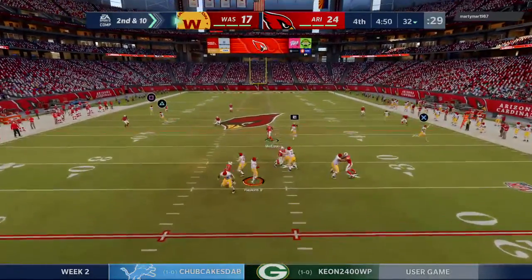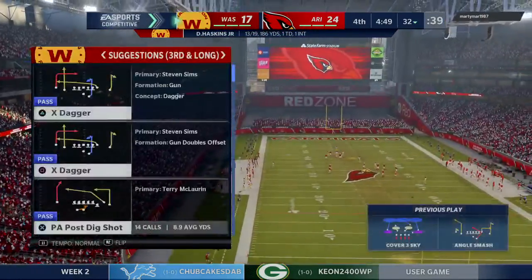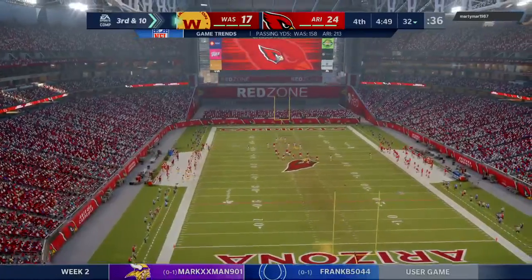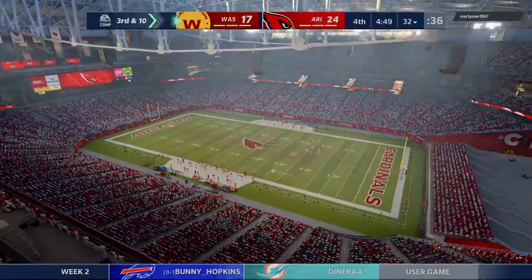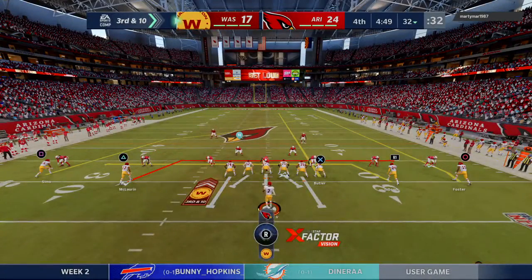2nd and 10 now, Haskins. And his throw's going to be incomplete. Antonio Gibson, the intended target, and it's 3rd down. They have to like what they've done defensively here at the outset of this drive. They forced a couple of incomplete passes, bring up a 3rd and 10. Don't be surprised to bring a little pressure on this snap.